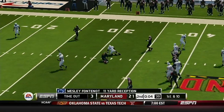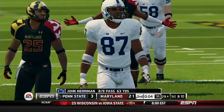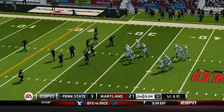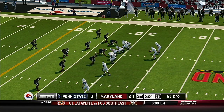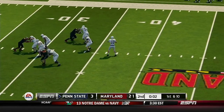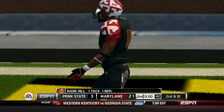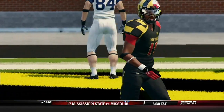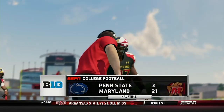Tosses across the middle to his tight end. He's taken down at the 29. What a throw for a big gain. That is a great example of the quarterback seeing the whole field and finding the guy who had the best chance of making a catch. From the 29-yard line, first down. Slings it. Oh, boy, almost intercepted. We've played a half of football. Maryland leads 21-3.